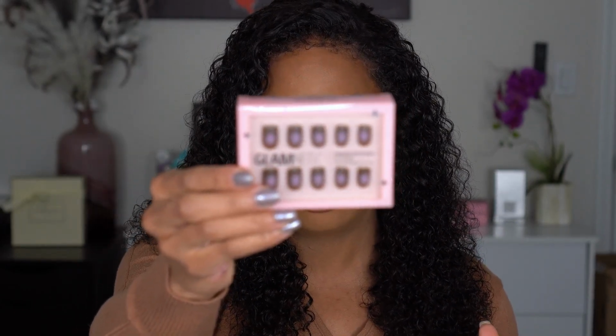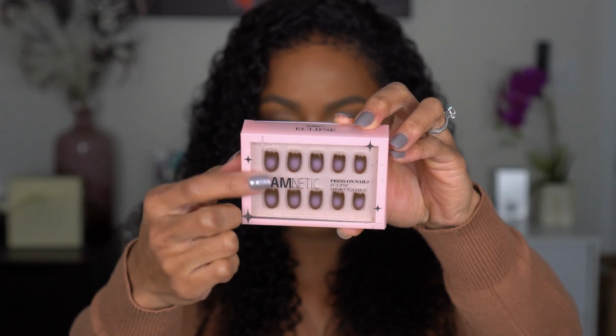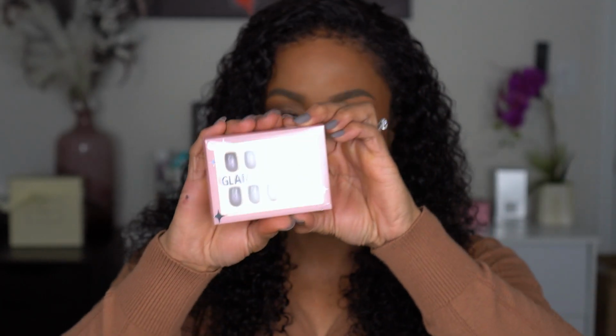And then the last set I picked up, these are really short and going to be easy to wear every day. This is the shade Eclipse, and I just like the ombre effect. It's kind of purple in the middle, but it goes to brown, and I don't think I've ever seen that combination before, so that's really what intrigued me about this set.